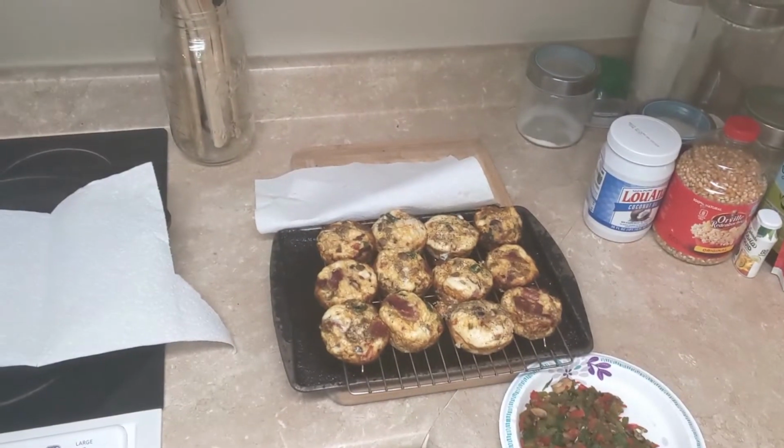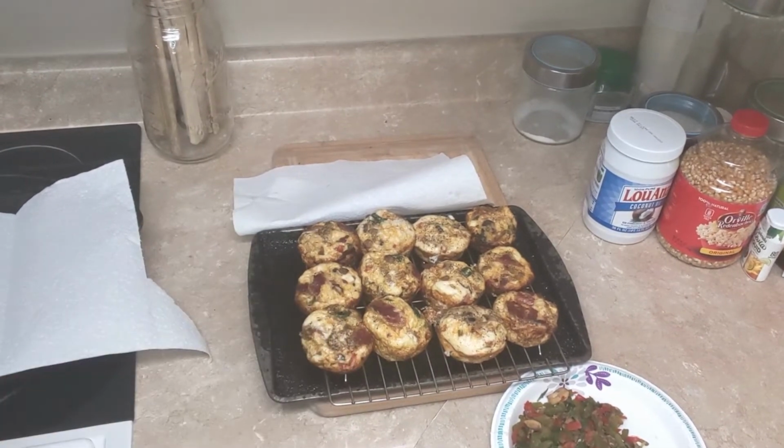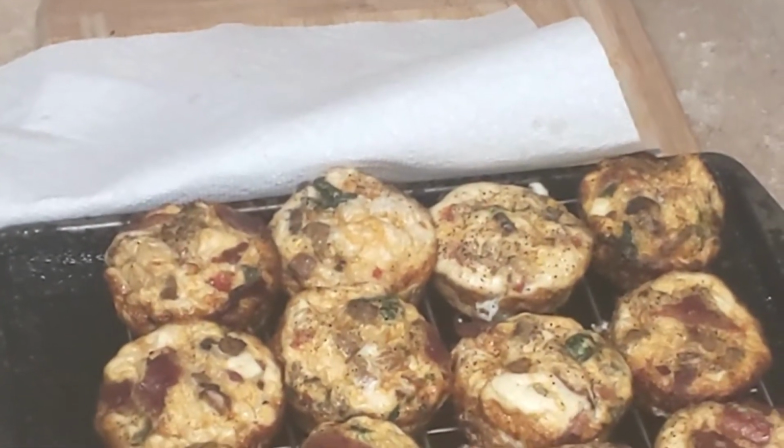Those look good. You can see all the sausage and the spinach and the bacon at the top. That looks super, super good. Let's see. Yeah, those look really good. Okay.